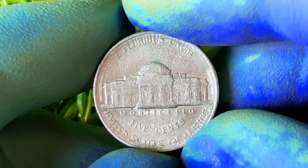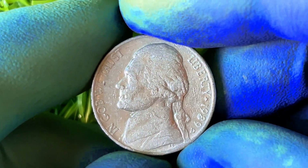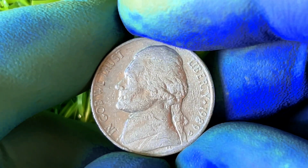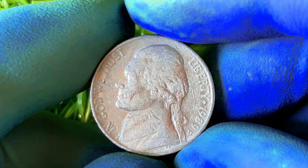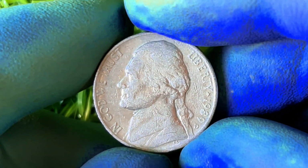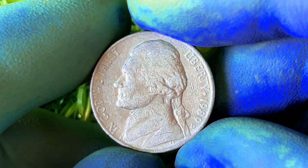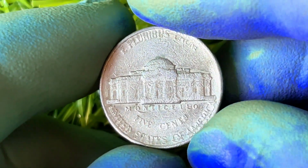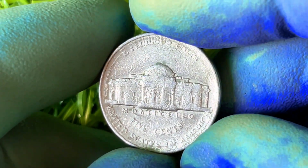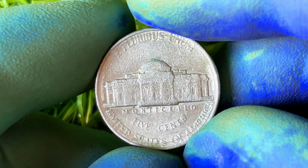The 1989 D nickel in question was struck in Denver, a mint known for speed, volume, and efficiency. But occasionally, errors slip through the cracks. Rare, once-in-a-generation minting errors that transform an everyday 5-cent piece into a treasure worth over $1 million. Imagine the Denver Mint in 1989, the machines thundering, the smell of hot metal, the rhythm of endless production. Thousands of coins rolling out every minute.